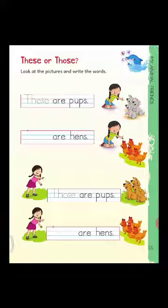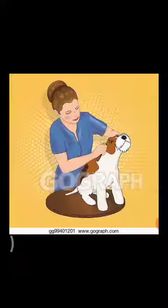Now students, I will tell you some points on how we should take care of our pets. Students, we should treat them with lots of love and care. We must give them a proper diet. We should take them out for a walk. We must take them for their vaccination on time. We should keep the environment clean for them. We should make a different shelter for them. Students, we should follow these little points to take care of our pets.